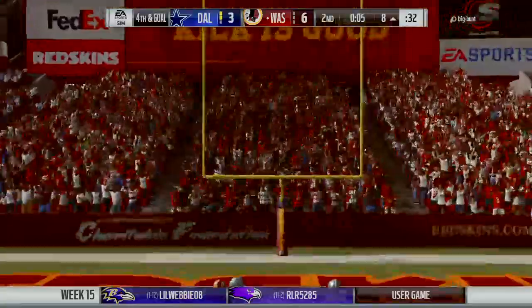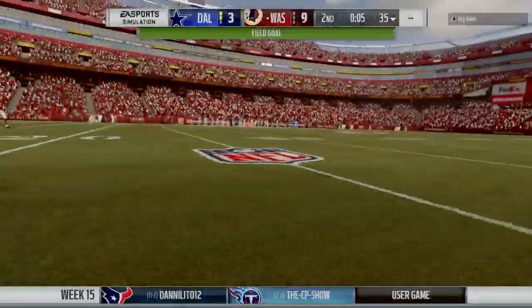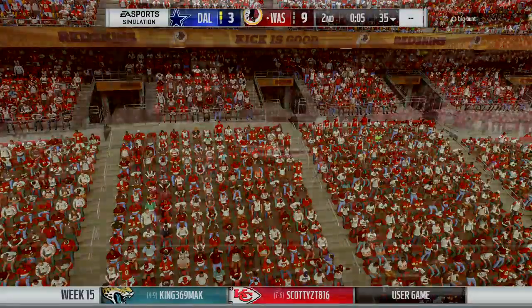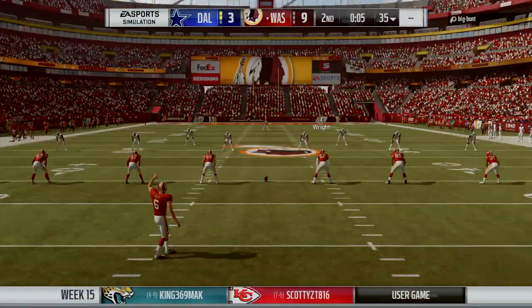And Gostkowski's kick is good. And the lead will increase to 6 now. It's 9-3. So they get 3, certainly hoping for 6 after a 13-play drive.